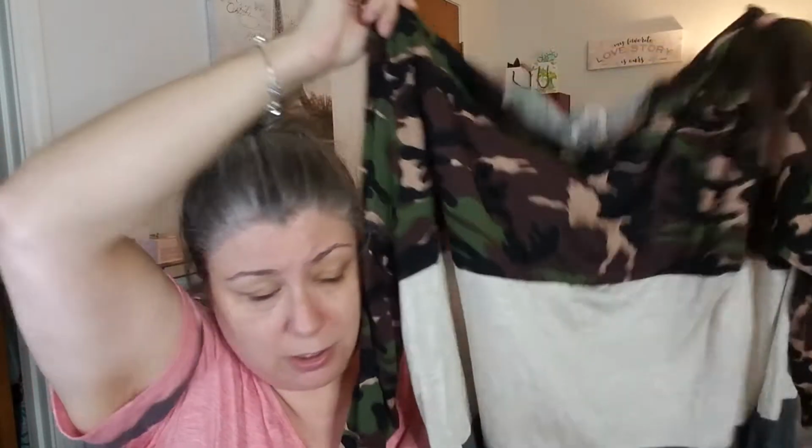And I think it'd be really cute with a little black sleeveless cardi thing that I have. So I got that to wear with the pants. I can wear it with khakis. I can wear it with black. I can wear it with a dark gray. So that way you can wear it different ways.